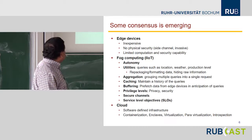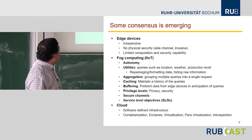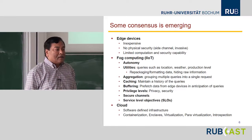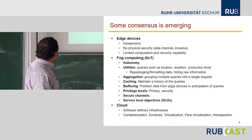And so essentially they are subjected to all kinds of side channel invasive attacks. And they will also have fairly limited computation and security capabilities. So nobody is expecting that these edge devices will be implementing a full-blown AES. I mean, that's the position that these companies are taking.